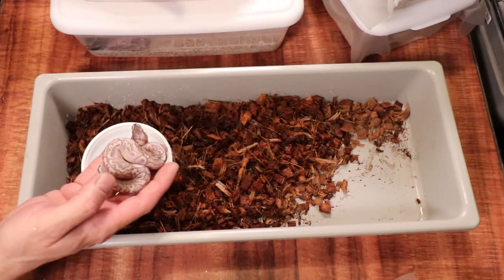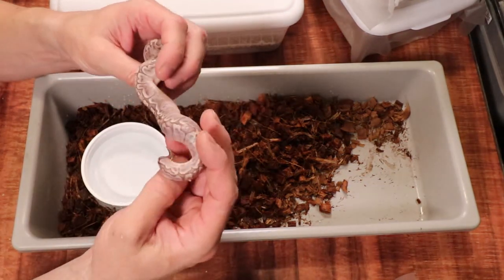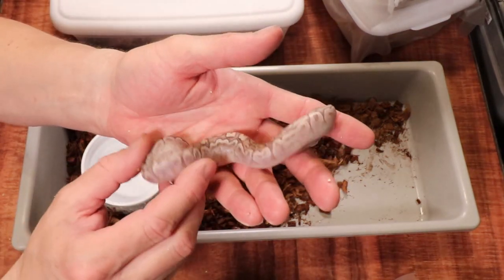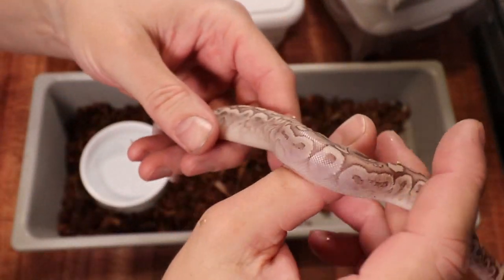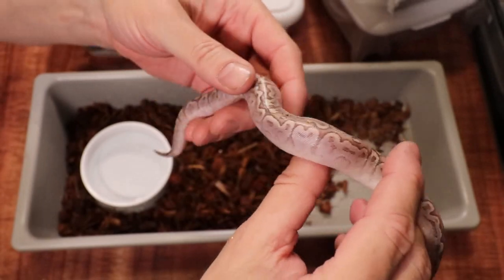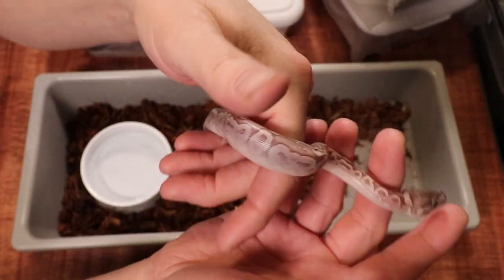And it's really interesting that we actually had that pattern on the side. This one kind of has the same kind of pattern, but you can see on this one, it's a little bit more faded out on the sides and the bottom. Not quite as pronounced as the other one. I guess this one's kind of quite a bit busy.